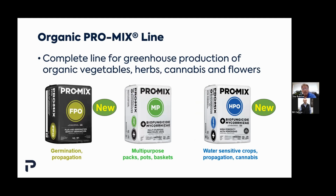So we have our PRO-MIX FPO, which is our fine plug organic growing media. It's designed for germination and propagation of plant material. That was a brand new product. Our existing product would be the PRO-MIX MP Organic. It's a multi-purpose product. You can take your seedlings or your plugs and transplant them into a product like this. It's a general purpose product for packs, pots, baskets. And the last one, which is also brand new, is the PRO-MIX HPO, HP standing for high air porosity. So it's designed for water-sensitive crops, propagation, and production of cannabis.